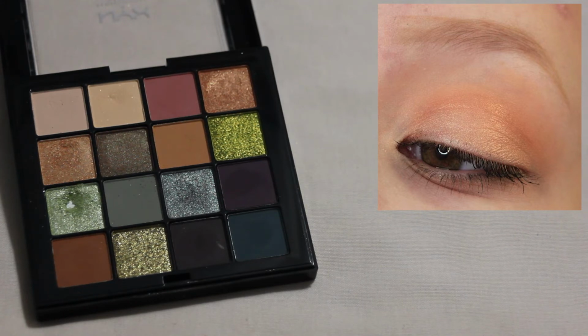As much as I love doing more colorful, fun makeup, I do enjoy a good neutral look, and this was just a day that I felt like doing just a completely everyday neutral look, and I do really enjoy how it turned out. This shimmer right here is one of my favorites in this palette. Even though it looks a little bit more on the boring side, I do really enjoy how it turned out.